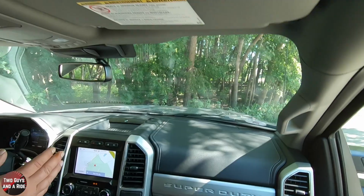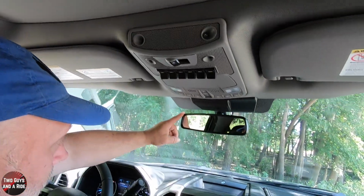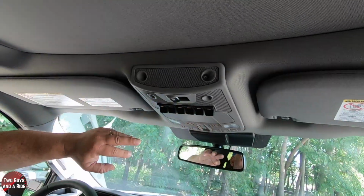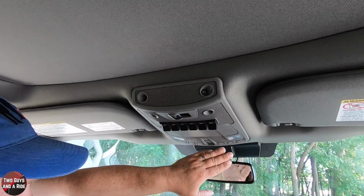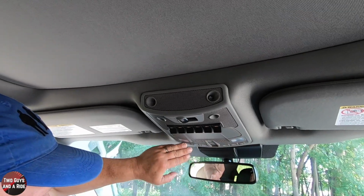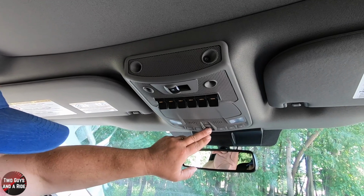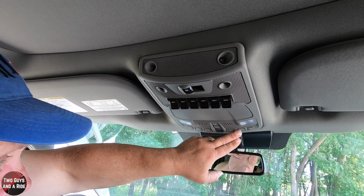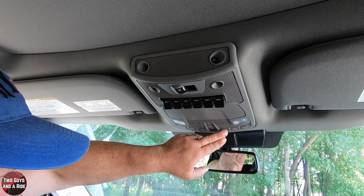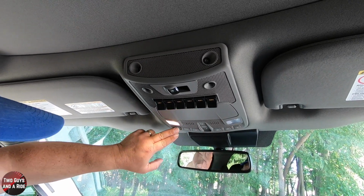All right, moving up to the mirror, you do have an automatic dimming rear view mirror. Okay, and then up here you do have all of your controls for the lights in the car, and you have your controls here for your sliding panoramic sunroof and tilting sunroof, and then over here are the shade controls. And then, of course, these 2 are just the reading lights.